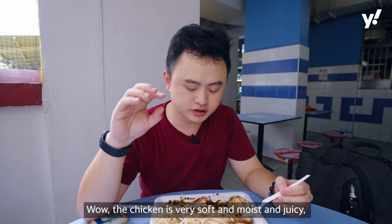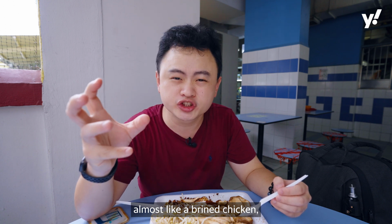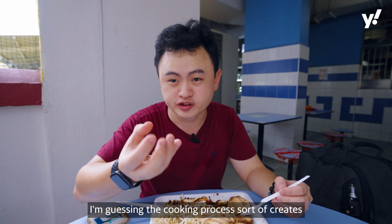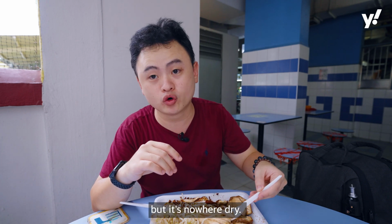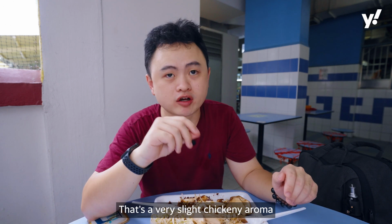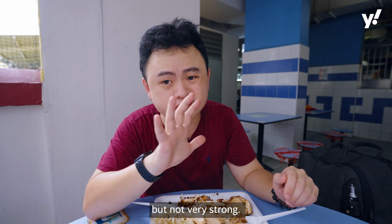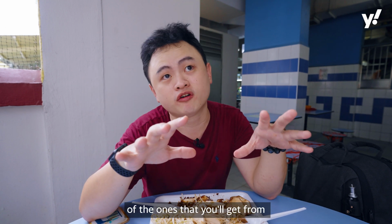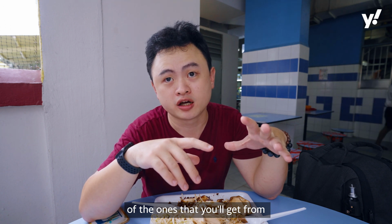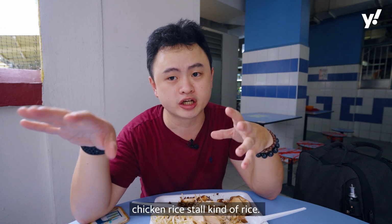Oh wow. The chicken is very soft and moist and juicy. Almost like a brined chicken. I'm guessing the cooking process sort of creates the same effect as well. Mind you, I'm eating breast meat, but it's nowhere dry. There's a very slight chickeny aroma from the rice, but not very strong. I would say the rice reminds me of the ones that you get from roasted meat stalls, the siu laap stall kind of rice rather than a Hainanese chicken rice stall kind of rice.